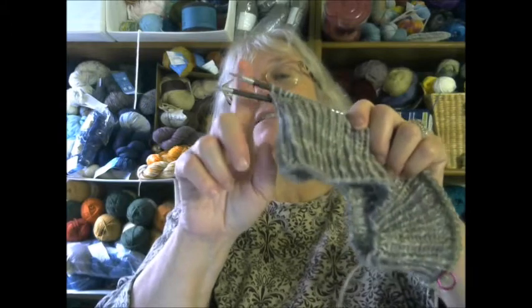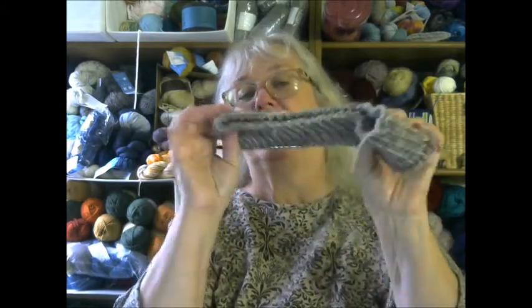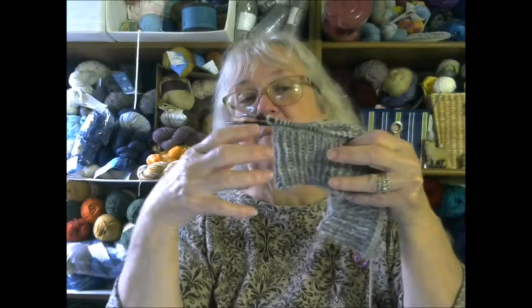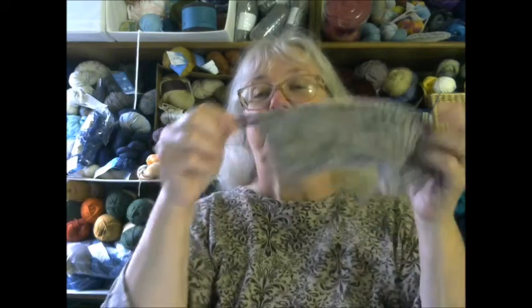These are US 7s, because with knitting, you always do the ribbing in a size smaller needle, because knit and purl stitches spread out and take up more space, and you want your stitches to look about the same size. So you transfer up to a US 7.